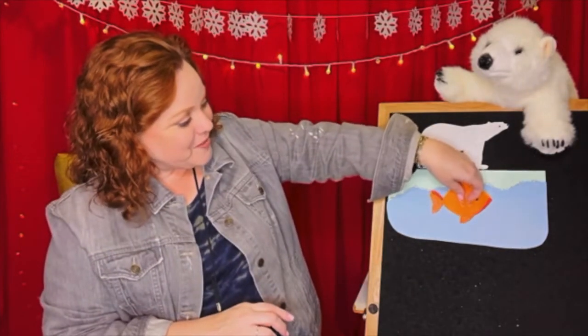Big ol' polar bear, white as the snow, sat on the ice near the cold water's flow. I'm hungry, he said, making a wish. He stuck in his paw and he pulled out a fish. What color? It's orange.